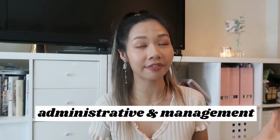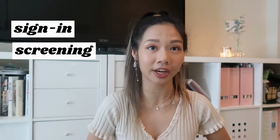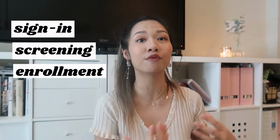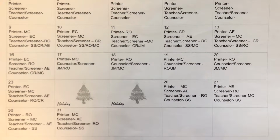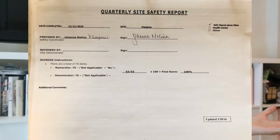Besides nutrition counseling and teaching classes, as an intern, we also need to learn about the administrative and management part of WIC. For example, I sat at the front desk for a week too to experience the sign-in process, how to screen a patient, and how to help a patient enroll at WIC. For the management side, I shadowed the clinic manager to do scheduling for the employees, work on evaluations of worksheets, as well as complete the quarterly site safety reports. These are the main experiences for me working at WIC.